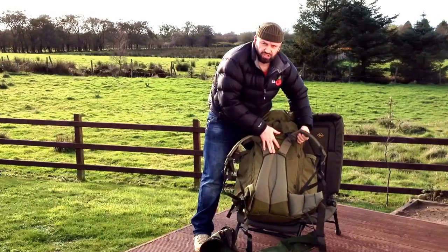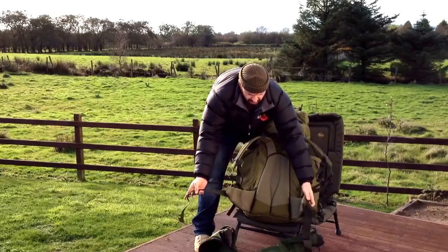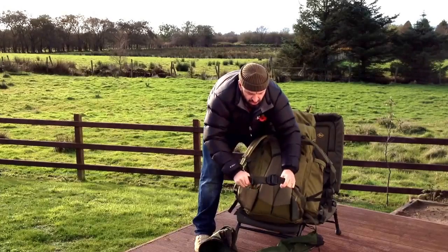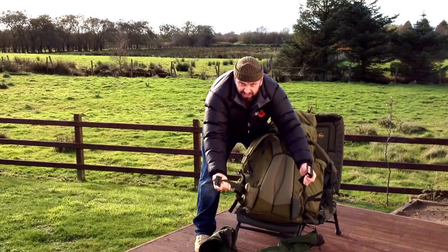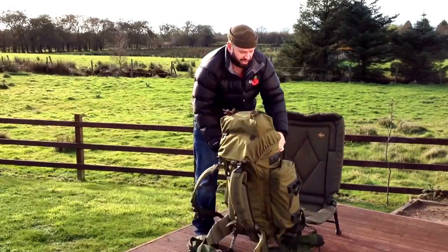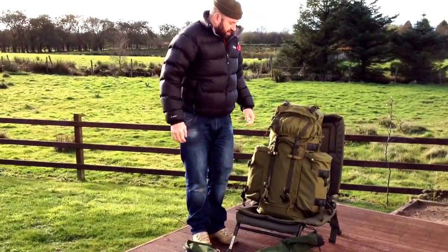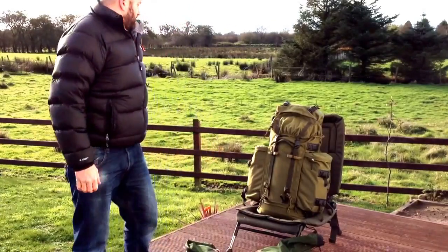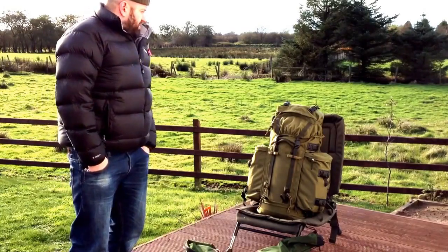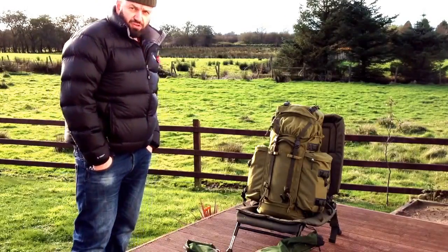You see you've got your tunnel system, which lets your back breathe a bit more. This buckle system is a very quick release buckle system, another patent by Berghaus. You just click and that's it, it's undone. That's the Berghaus, that's the rucksack. It's history, guys. It's beautiful. When I look at it, it takes me back. It's an old friend. So that's my Berghaus Cyclops 2, the Vulcan.